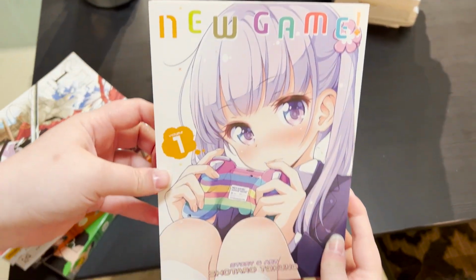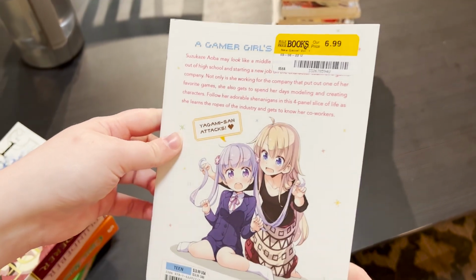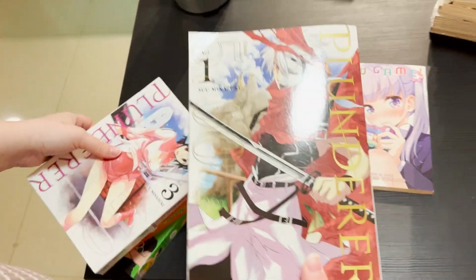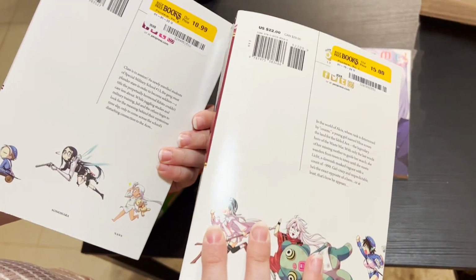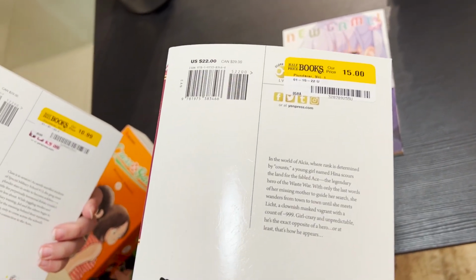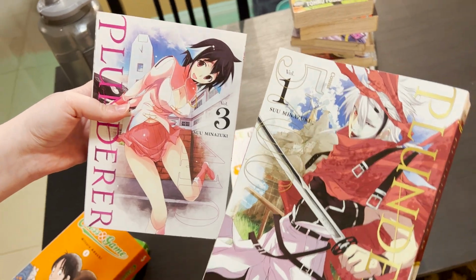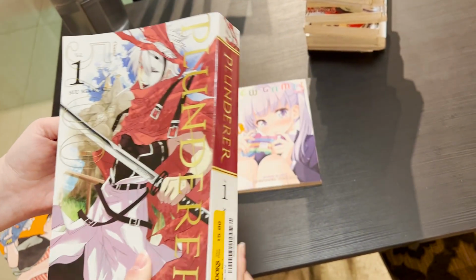First, I got New Game. I'm a bit of a gamer girl myself, and I have wanted this series for a while. I wanted to try it and start it, so I picked that up for a good price. And then I also got Plunderer 1 and 3. I'll have to find 2 somewhere else, but these are both also half price. They're not exactly. This one was $10.99. This one's half price. This one was a little over, but it's still $7 less than MSRP. So this is another kind of like fantasy series that I have wanted to try for a while. So it's good to find both of these for a good price.